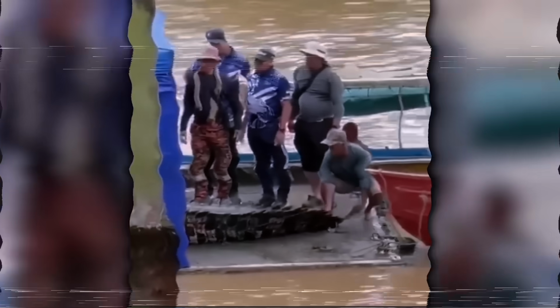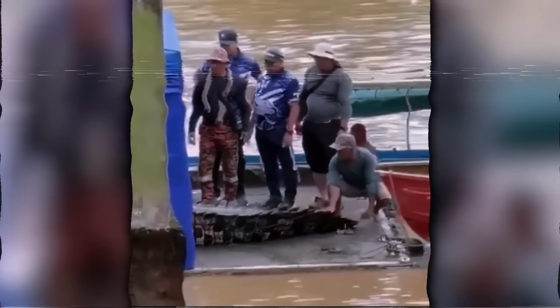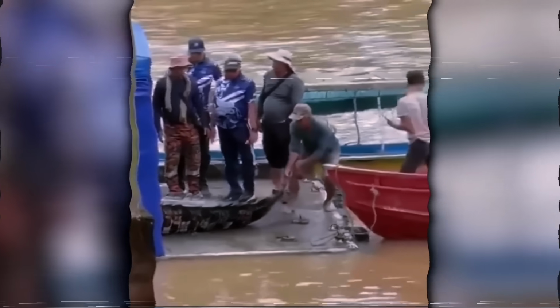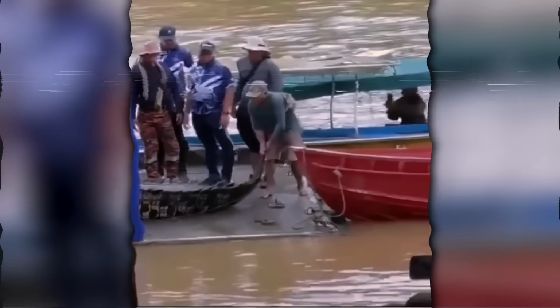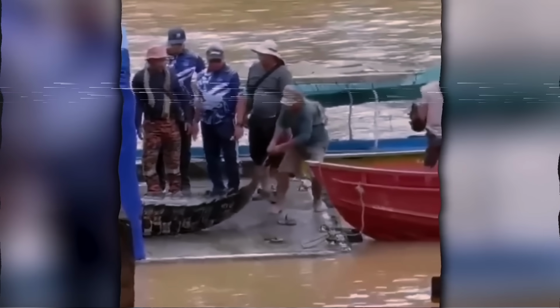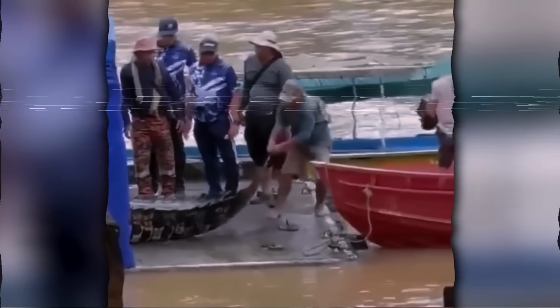What you're looking at is a giant crocodile, reported by witnesses to measure over 20 feet long, more than 6 meters. The footage was taken in a rural area where locals had already reported missing livestock, and even close encounters. Although no official measurements have been confirmed, the sheer size of this beast has led many to compare it to local legends, and even to Lolong, the largest crocodile ever captured. But here's the chilling part. If this one came out of the river, what else might still be lurking down there?